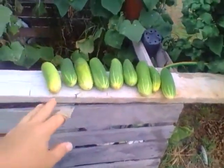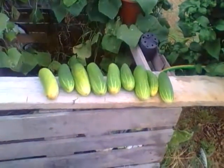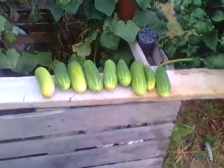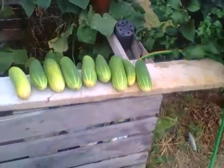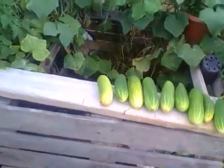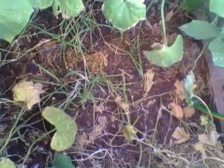It's done its job, and now I got a little cucumber problem. I'm gonna be eating cucumbers for the next 3-4 days until they come out of my ears, but that's okay. Or I can can this and make lots of cucumber salad, which I do like, and I've made lots already, so that's fine. But that's what that looks like.